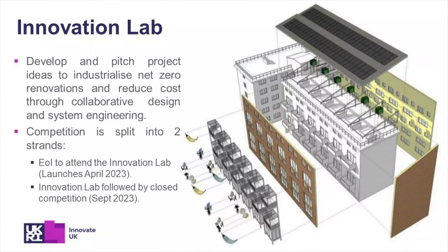The Innovation Lab, this will be launching in April. This is slightly different for us. Again, not a great one for doing the normal stuff, so just why not make my life a little bit more difficult. So the Innovation Lab is a competition in a week. That's basically what we're going to be doing.